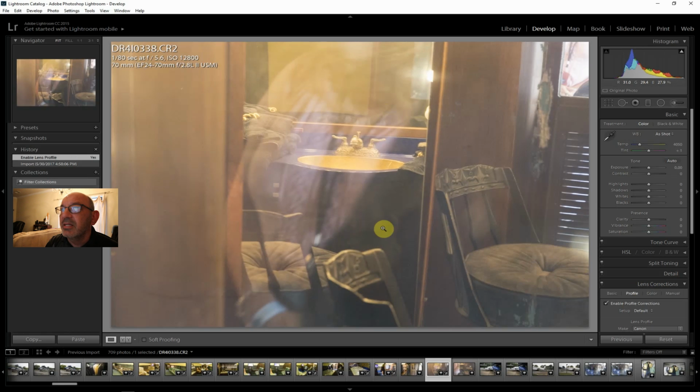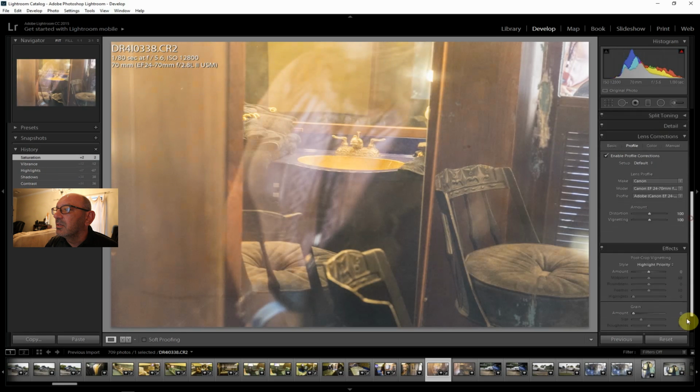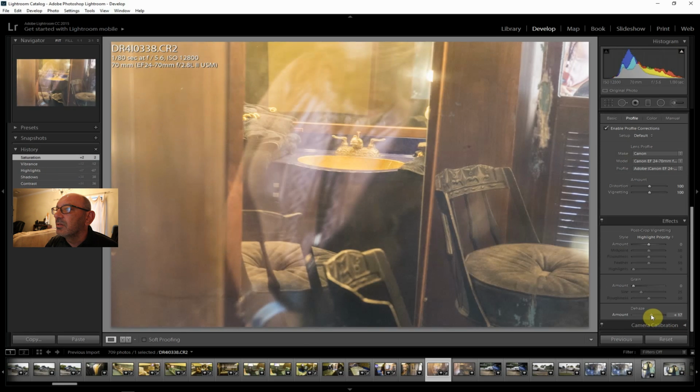It's shot through plexiglass, and if you look, we're all the way up at ISO 12800. But we'll see what we can do to try and minimize things a little bit. At least we're getting the chair a bit. Let's dehaze this a touch and see if that brings it in. That brings it in a lot better.